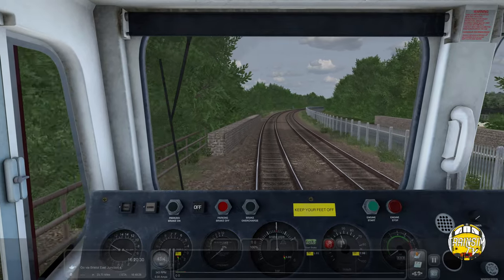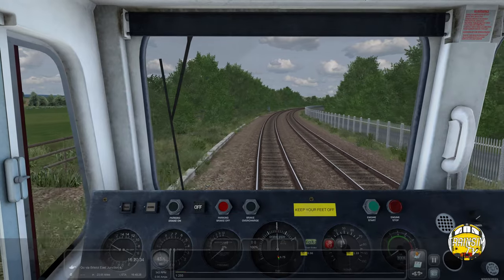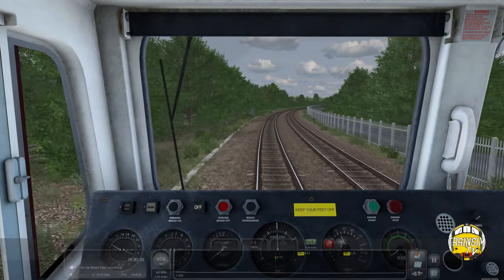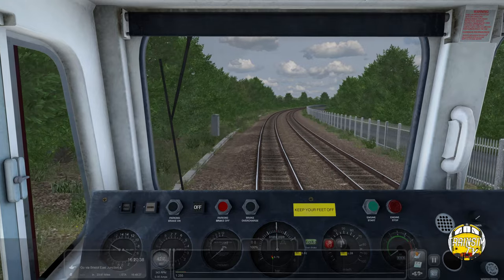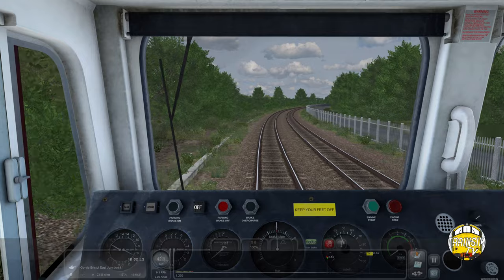And also with this working, it used to have a great variety of traction. You quite often in the 90s would have 37s, you'd get 58s, 60s even, and obviously from about 2001, 2002 onwards, it was mostly 66s.